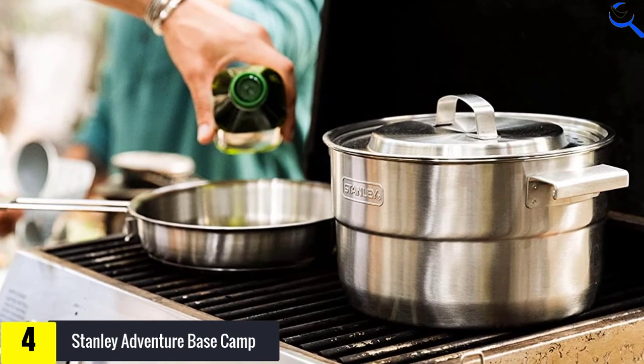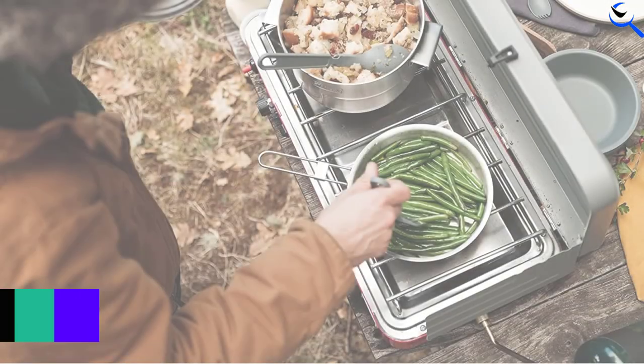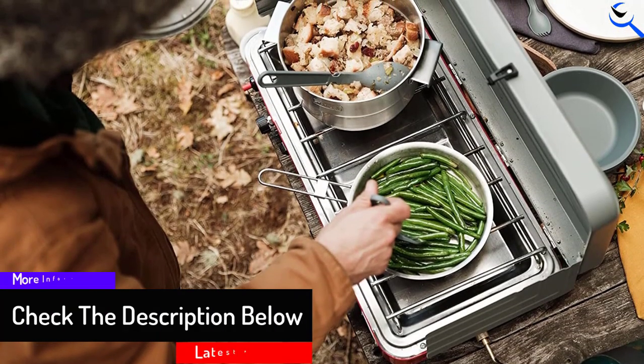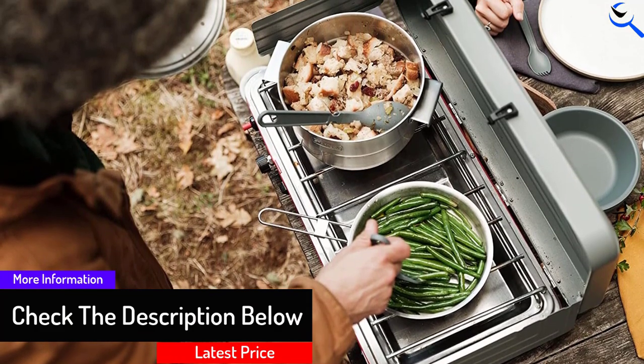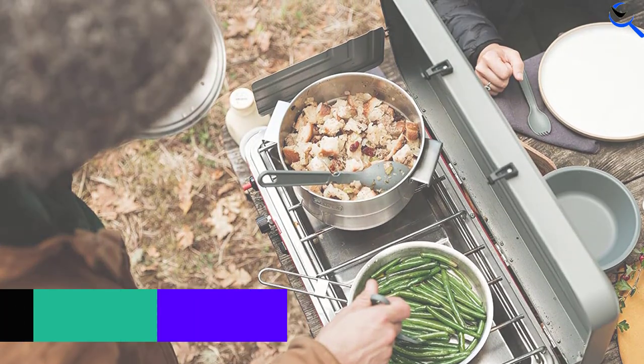couples and small families. The base camp set has a great ratio of sturdiness to portability, and extras like collapsible utensils, a dish rack, and a cutting board make it easy to choose the base camp cook set for your adventures time and time again.